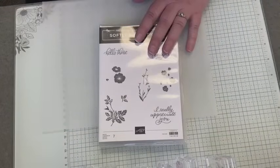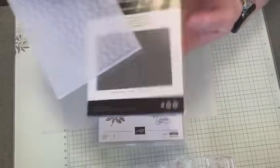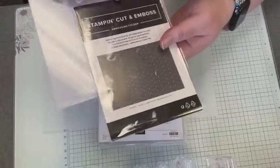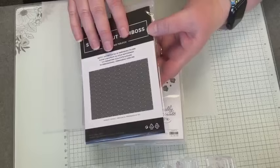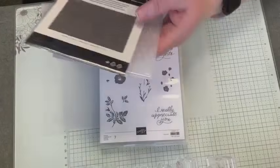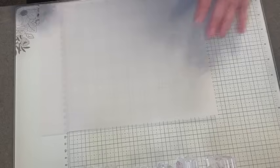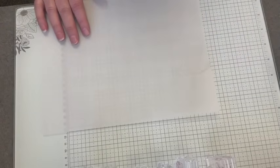So this particular Sale-A-Bration item comes to you as a bundle. It comes with the Softly Sophisticated embossing folder. I've shown this on a few cards because I'm absolutely obsessed with this embossing folder. I love it so much, and I have been using it a ton. So I'm actually going to use it in both of these cards, but we're going to use it 2 different ways.